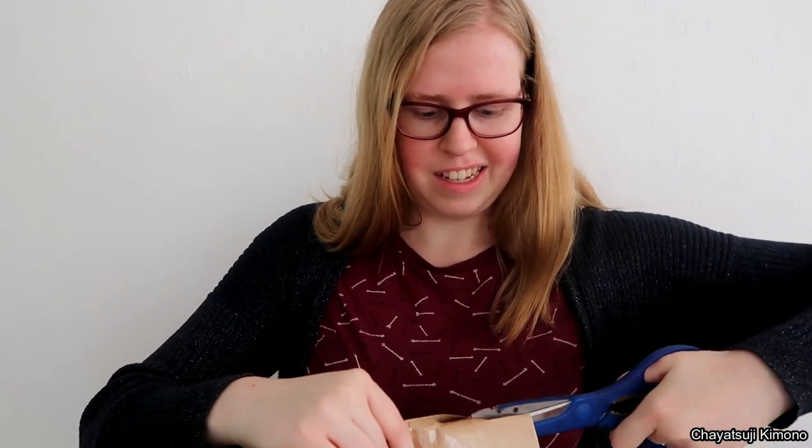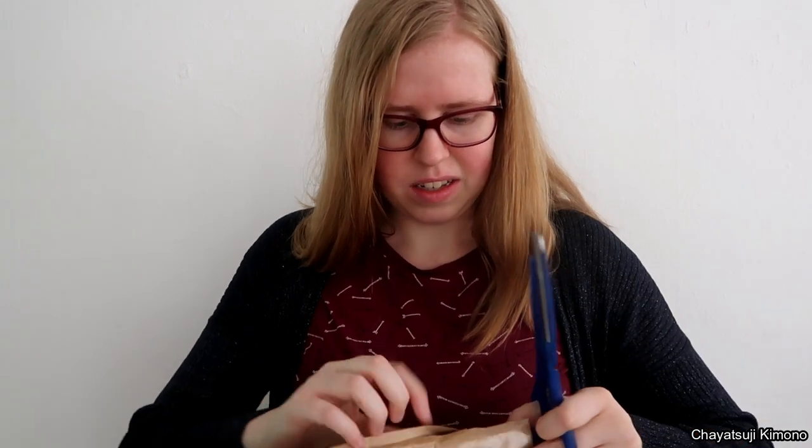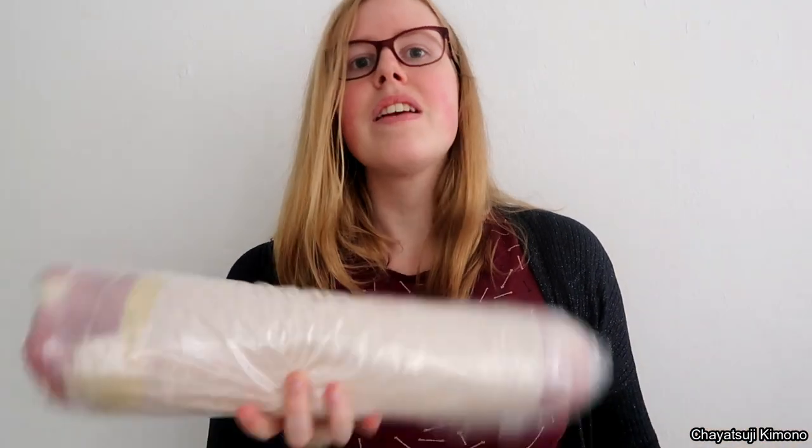So I'm just going to cut this one off. There we go. So put these aside as well. I love these fabric pieces that Chayatsuji usually sends along with your order basically. I don't do much with them. I send them to a friend who sometimes uses them in whatever craft projects she's working on that particular moment. But yeah, I'm always curious what they will be sending me this time, because each time is different.